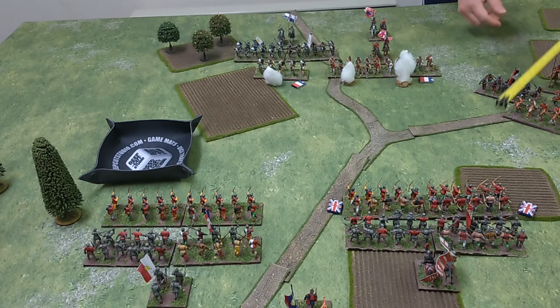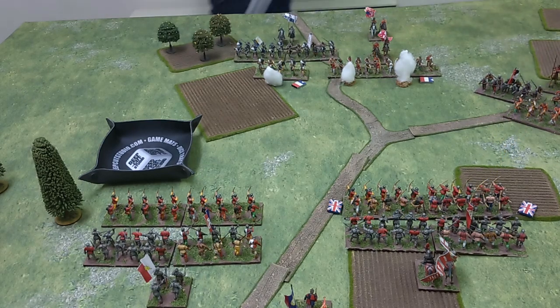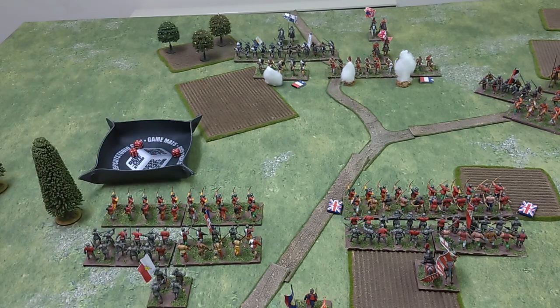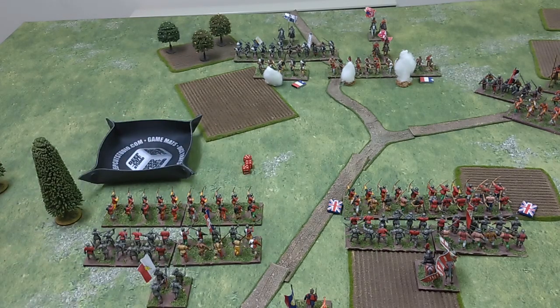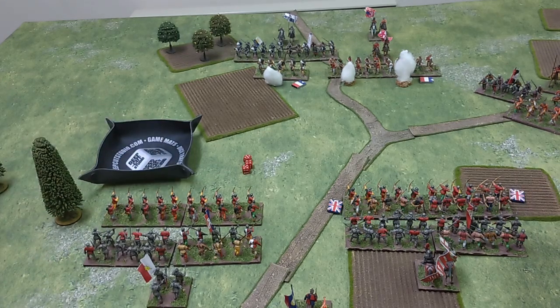And then this unit will be firing at the right hand unit of archers. They'll be hitting on 4s because they're close, but not too close, and they're not disordered. So they're looking for 4s, 1 reroll. Don't need a reroll, but that's 3 hits. Looking for 3 saves of 5. 1 save, 2 casualties. So that unit is now halfway to its stamina level.